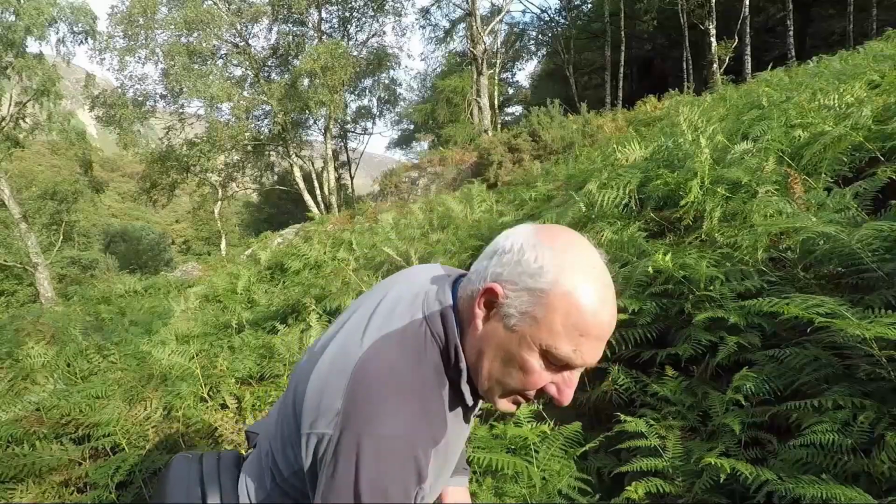We've left the Borrowdale road behind us, just come over the stile. There's no gate there, so it's a bit awkward if you've got a big dog, because there's no method of getting a dog through. You have to lift him over the fence, which is a bit awkward. And now we're heading up towards King's How. It's warming up nicely, so off comes the jumper.